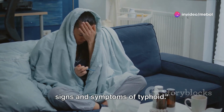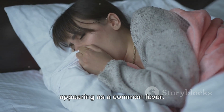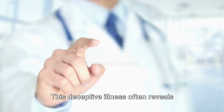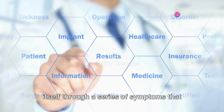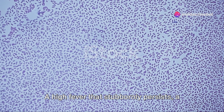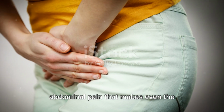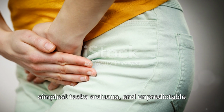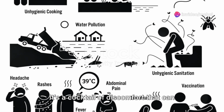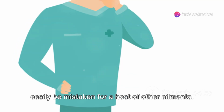and symptoms of typhoid. Typhoid disguises itself well, often appearing as a common fever. But there's more to it. This deceptive illness often reveals itself through a series of symptoms that might seem all too familiar. A high fever that stubbornly persists, a nagging headache that refuses to subside, abdominal pain that makes even the simplest task arduous, and unpredictable bouts of constipation or diarrhea. It's a cocktail of discomfort that can easily be mistaken for a host of other ailments.